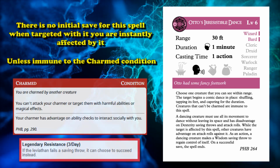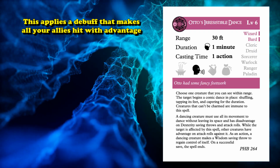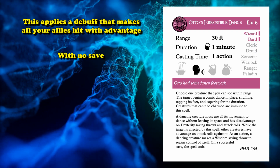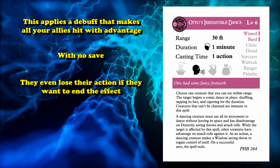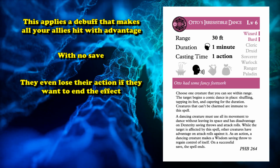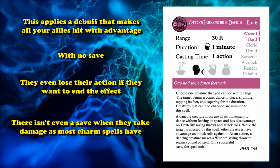That's the power of this spell, being able to place a debuff on a target which gives you advantage on all your party's attacks, without having to worry about a legendary resistance stopping the control effect. And it can even cause them to lose their turn if they choose to use an action in order to end the effect, as they don't gain an automatic try at the end of the turn on damage like most other control spell effects have.